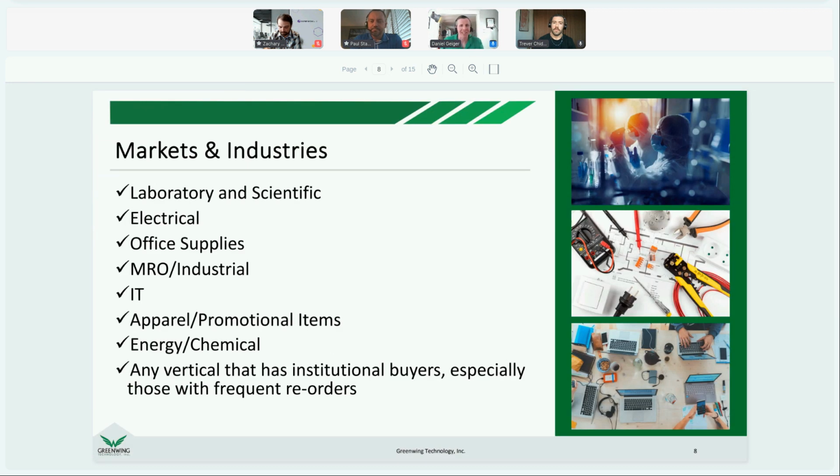There are many different markets that tend to favor Punchout. When you think of Punchout, think of business buying, right? You have business customers, and they do repeat ordering. They're buying from you every month. So the whole idea of Punchout is making it seamless, making it easy. In our customer base, we work with a lot of laboratory and scientific suppliers. They sell to pharmaceutical companies, hospitals, and laboratories. All these organizations use eProcurement.